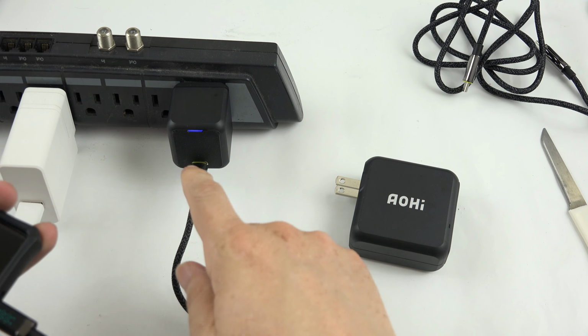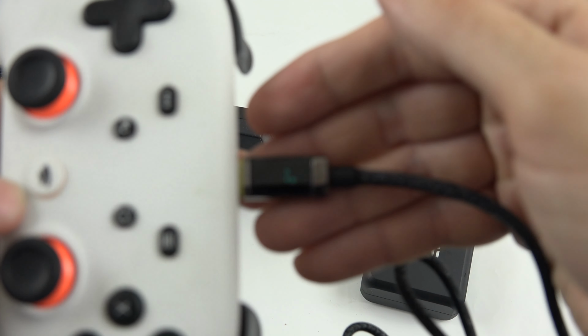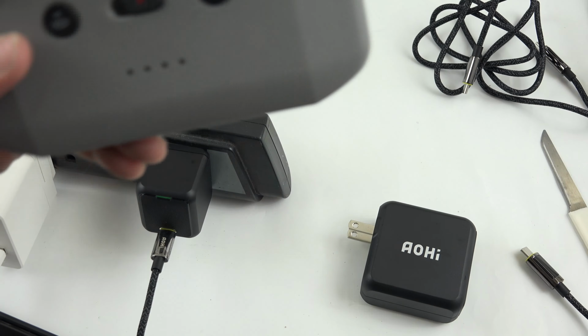Let's plug up like a controller. Okay, so now it's blue. Okay, and the controller vibrated. It's putting 1 watt of power into the controller. I just recently charged my DJI drone controller. So it's blue, and it's doing 2 watts. My controller is currently full. 3 watts. That's just so freaking cool that I can read that.